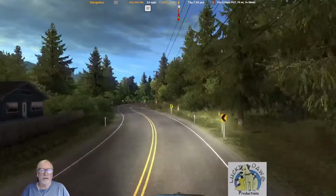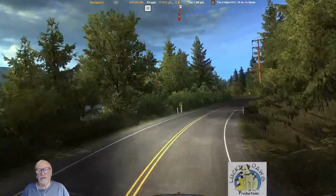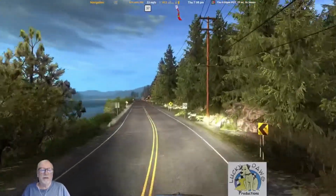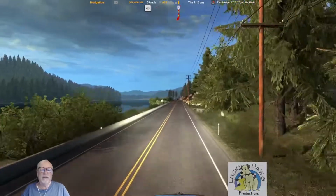Windy roads, single lane windy roads. My friend Jason that runs the simulator all the time, he knows these roads by heart. I don't know if he does the Canadian ones, but with the American ones, he doesn't even need a GPS.